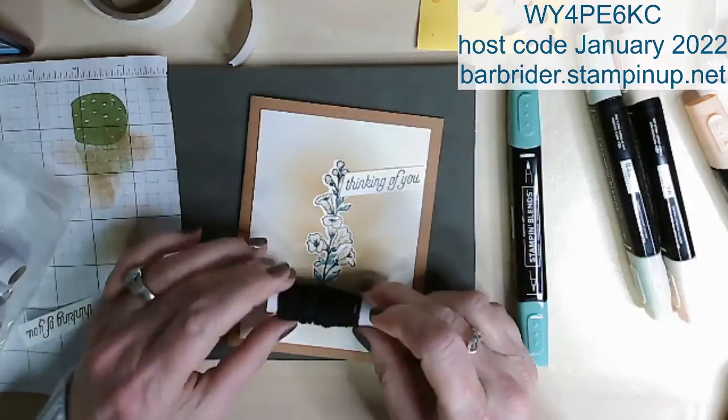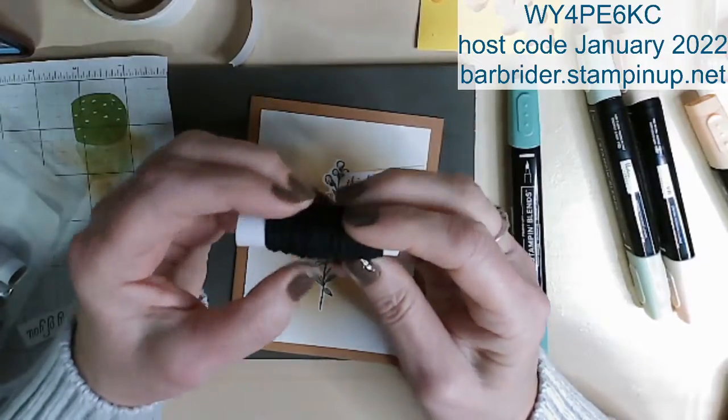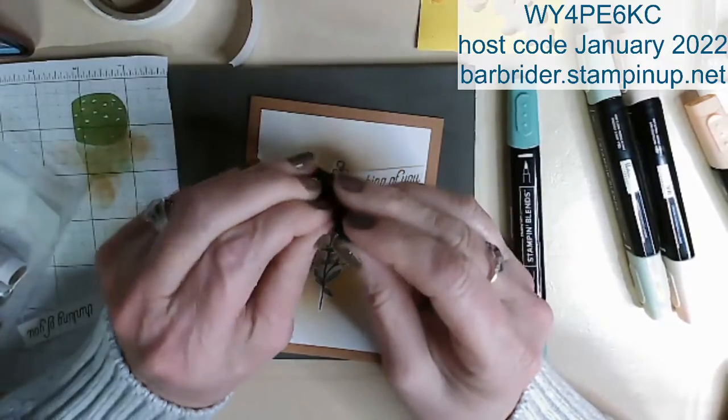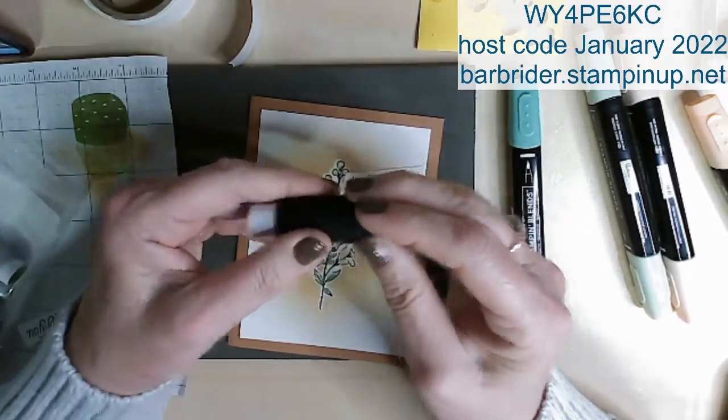But let's go ahead and take this black twine and find the end. It's a brand new pack. I haven't even opened it up to use it until right this minute.